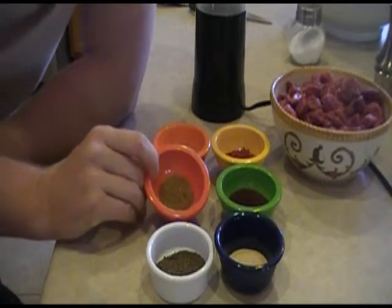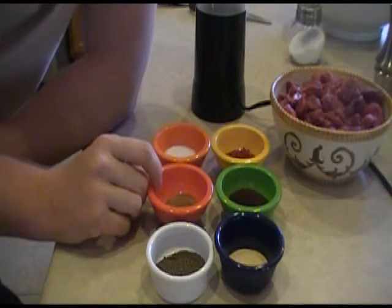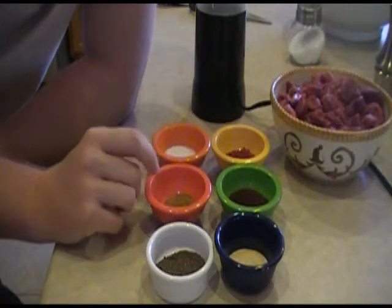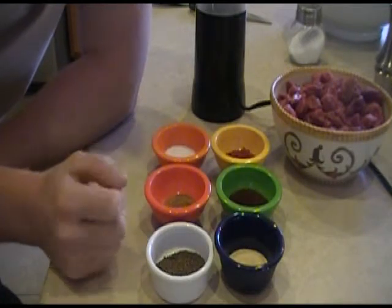If you haven't used cumin before, it's a pretty smoky flavor. I really like it. I think it goes well with chilies and things like that. Some people don't like the smoke flavor. My wife, for instance, not such a big fan.